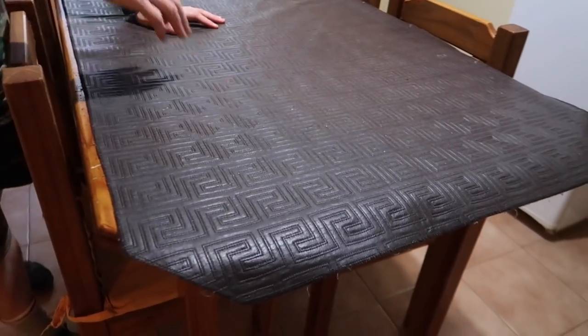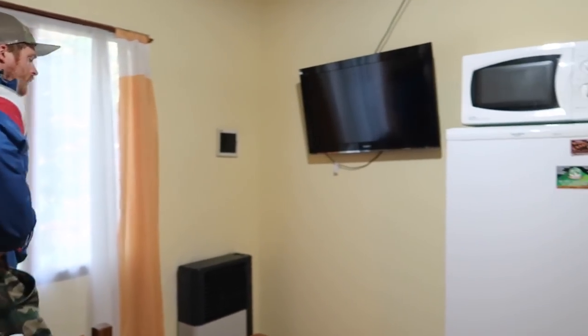So this is obviously the front door. Yep. We had a nice big table with 5 chairs. Dining area here. We did our work here. Just a fantastic place to hang out. Very comfortable. Moving on. This was our little kitchen.